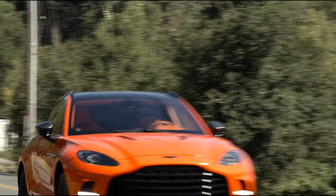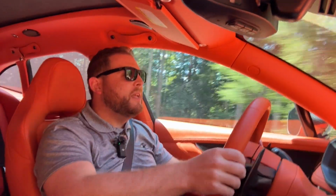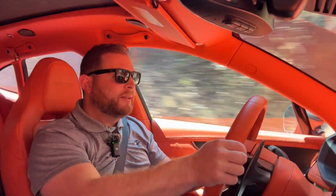Now, we have 3 simple drive modes here. You've got the GT mode, which keeps everything super duper comfortable. We've got the sport mode, which I'm in now, and I'm actually going to go ahead and crank it one more time into the Sport Plus setting. Oh.